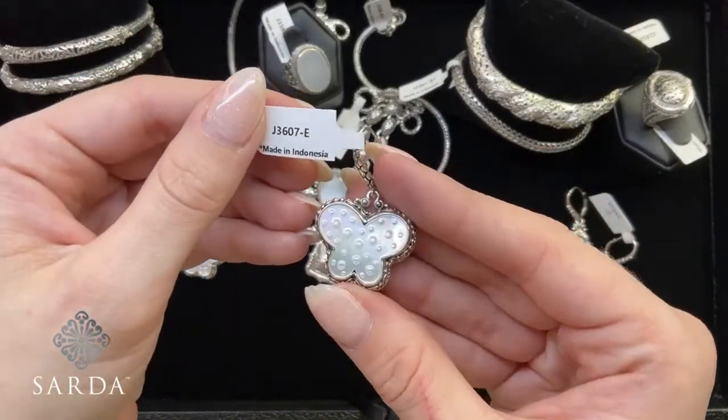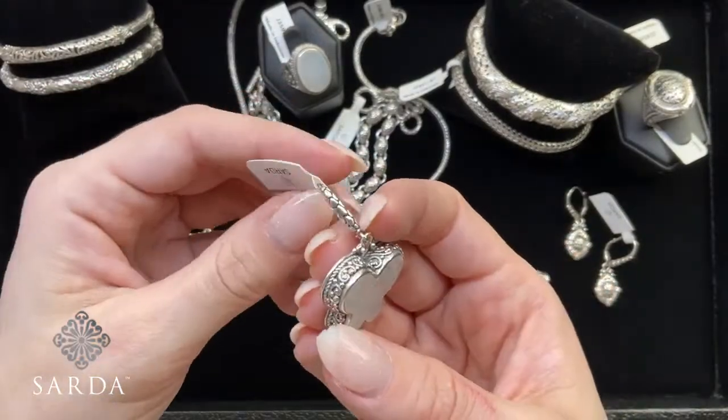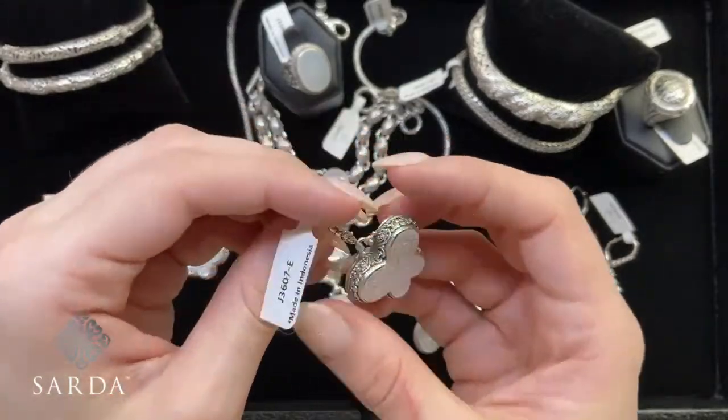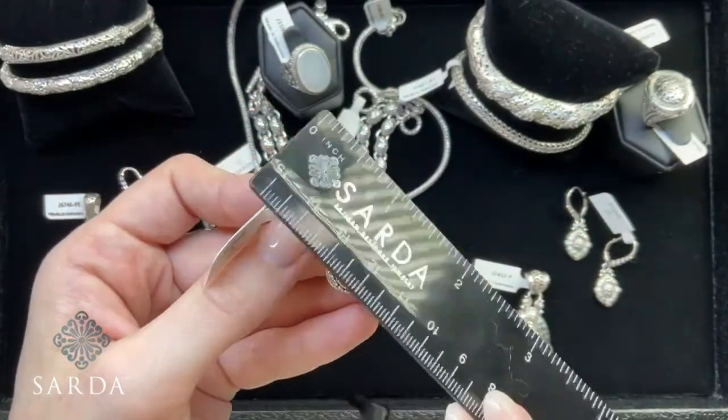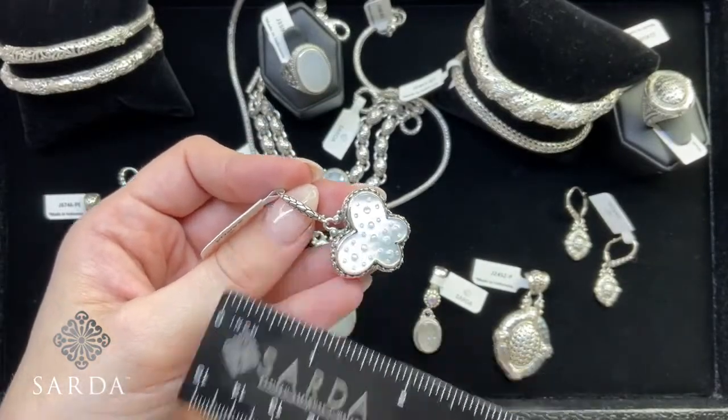The white Mother of Pearl butterfly earrings, J3607, for $119.99. Watermark lever backs, and you can see that granulation work all around the bezel of the stone. This is, oops, not quite an accurate measure, about an inch and a half.